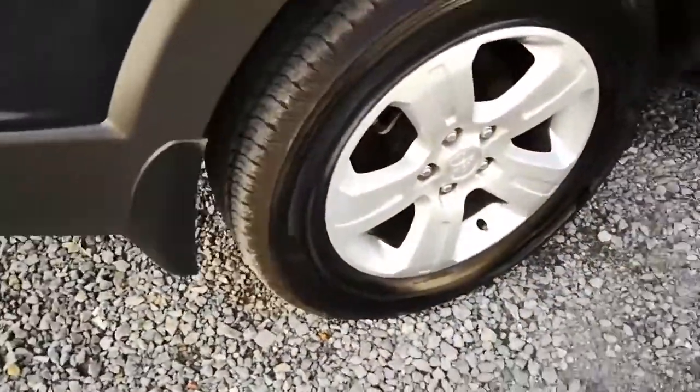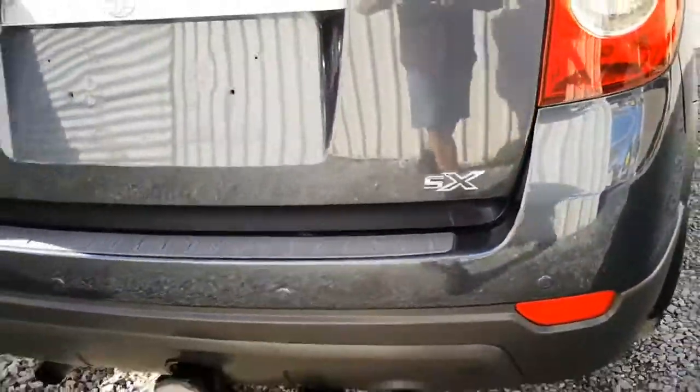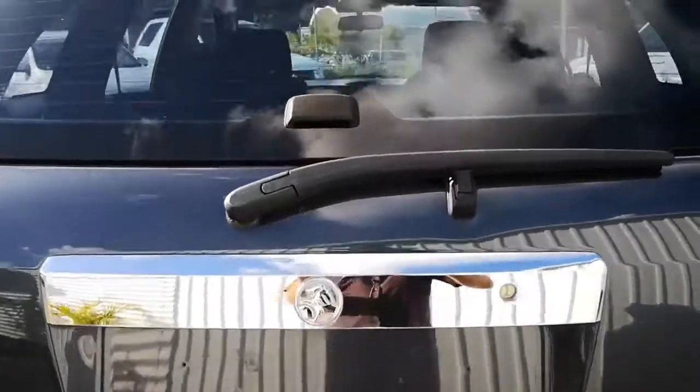Again, got the Bridgestone tyres on the back there. It's got those little puddle lights down there, so when it's night time it lights up underneath. You can see what puddle you're going to step into. Have a look around here. It's the SX model. What that means is if you get this one, you get lots of sex. That's what this one's all about. And there's me video bombing myself in the extreme shininess in the back.